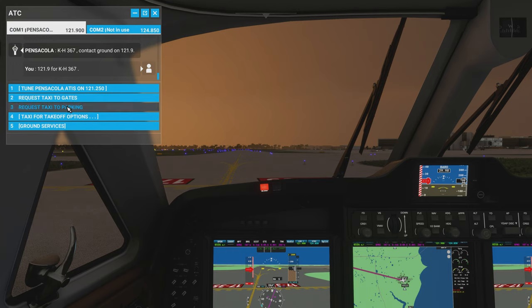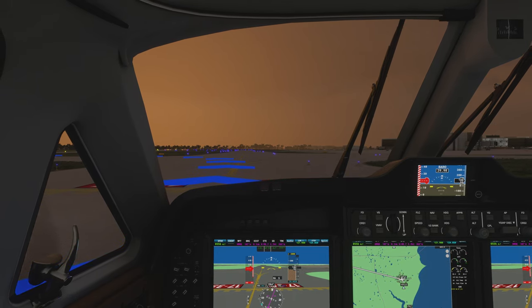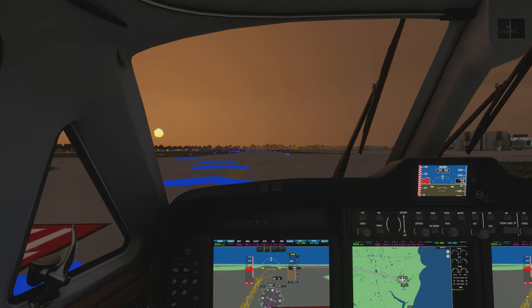Taxi to parking. Pensacola ground, KH367, taxi to parking. KH367, taxi to general aviation parking using taxiway Alpha. See, the internal temperature is high, so it might be trying to keep some air on it. Taxiing to general aviation parking via taxiway Alpha, Bravo, cross runway 26, Bravo, Charlie, cross runway 35, Charlie, KH367. Wow, the sun looks really pretty that way.